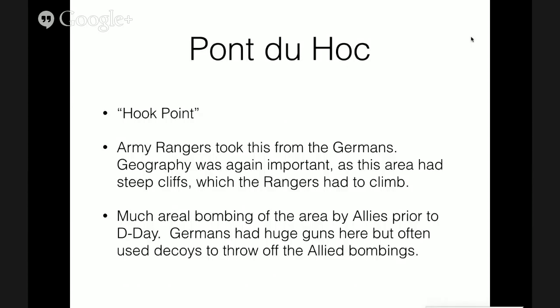And the Germans knew they were going to be a target for the Allies, so they actually created real guns and fake guns. They had decoys set up so the Allies thought they were hitting the real guns, but they were actually hitting the fake guns.